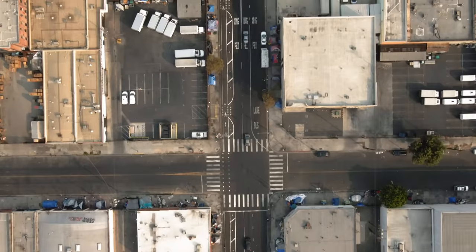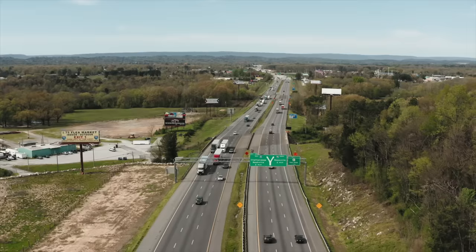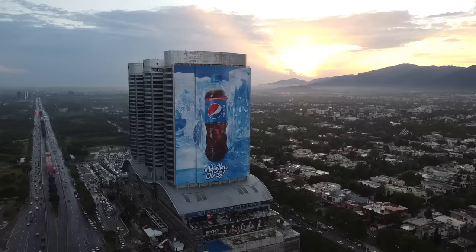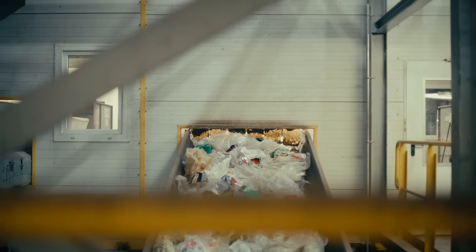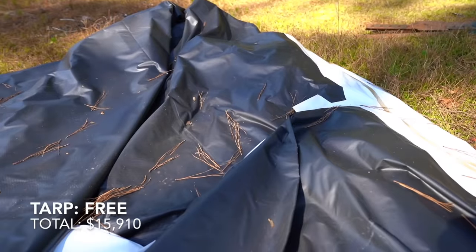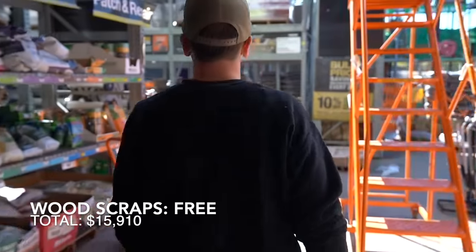Now we need to find a tarp for the roof, but it needs to be made out of vinyl so it'll last for years through the weather. And we prefer it to be free. And the answer is right in front of you. It's billboards. Because hundreds of billboard tarps are made every day, and they're hard to recycle, billboard companies give them away for free all the time. We can also get other pieces of scrap wood from hardware stores, where they're given out for free.